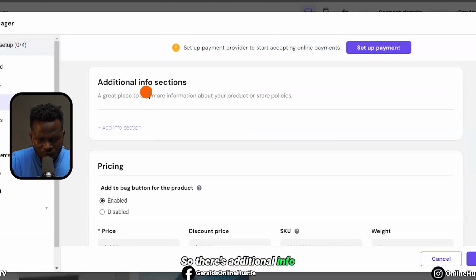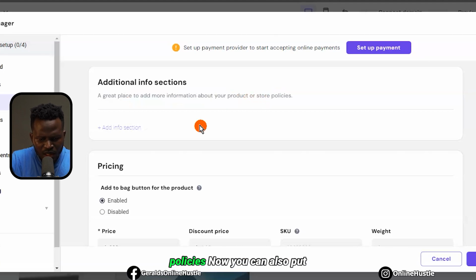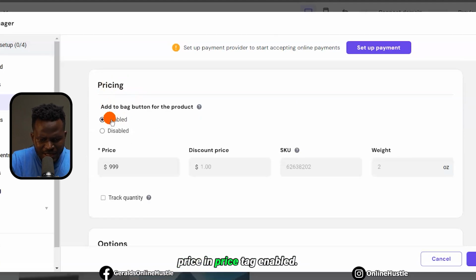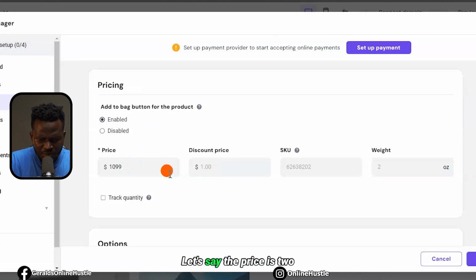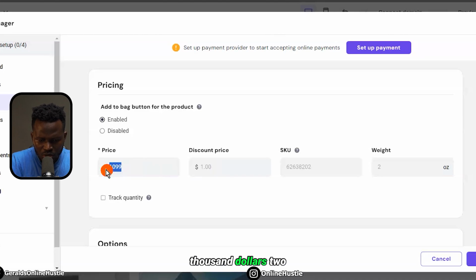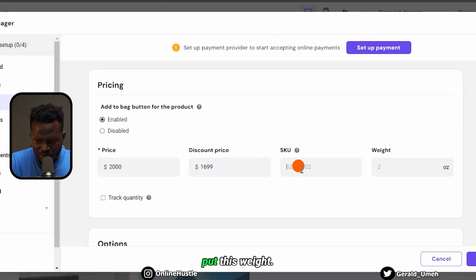So there's additional info section. You can actually add that. You can add your product or store policies. Now you can also put pricing, price tag enabled. Let's say this phone is $1,099. Discount price. Let's say the price is $2,000, and you are selling it at $1,699. SKU price, you can actually put this weight.